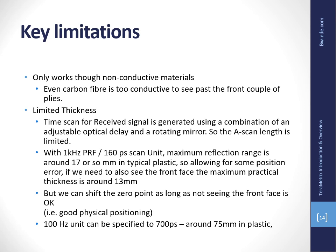Typically, with the 1 kHz PRF 160 picosecond path length version, the maximum reflection range is around 17 millimeters in a typical plastic. So allowing for some positioning error when we need to measure both the front and the rear face simultaneously, the maximum practical thickness is around 13 millimeters.